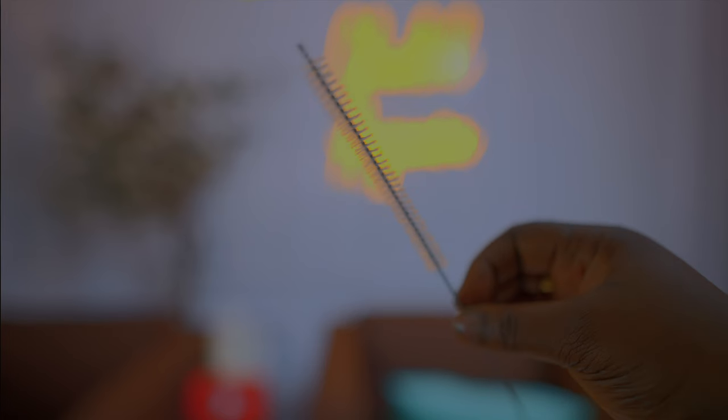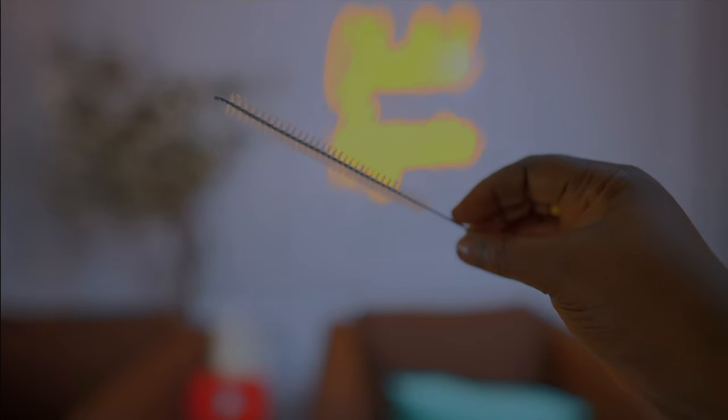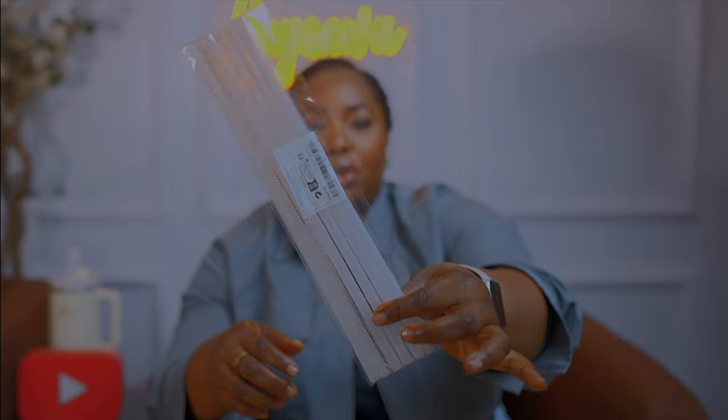Next are these straws I got for my Stanley cup. I did not necessarily need the straws, but I needed the brush to wash my Stanley cup and it came in a set. I just decided to get one pack for myself with the brush being the main item. It's a set of 6 straws and 1 brush.